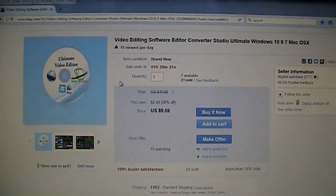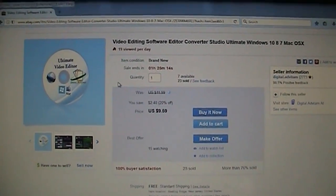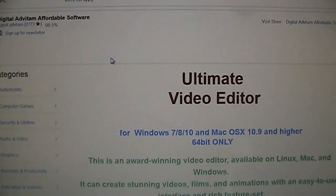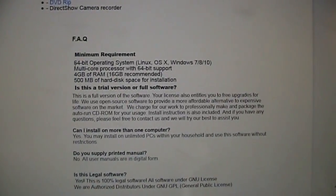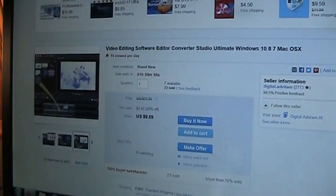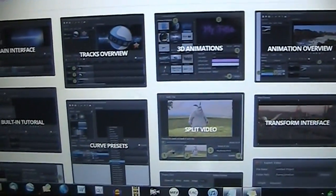And in my searching for alternative video editors, again, not because I have any intention of retiring from use of Serif Movie Plus, but just out of curiosity and curiosity alone, came across this listing on eBay.com. Just says Video Editing Software Editor Converter Ultimate Windows, and there's no mention anywhere in the listing of specifics, no branding or brand name provided. It just lists the requirements, the software. There's no name provided. The screenshots provided on OpenShot's official website look remarkably similar to those provided in this listing for video editing software. Look like the same screenshots to me, but I'll let you be the judge.